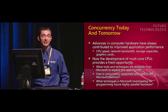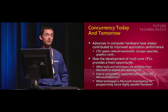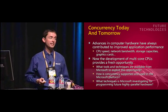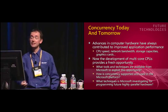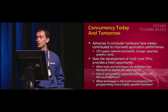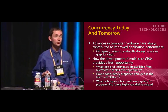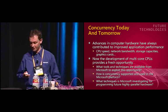During PDC, we've had a series of sessions about some aspects of concurrent programming and what can be done to benefit from this hardware. You may have seen Jan Gray and Joe Duffy's talks on the tools and techniques that are available on the current Microsoft platform for concurrent programming, and some of the details about how concurrency is used inside the platform, whether your application uses it or not. This session deals with the last of these bullets: the techniques that we're investigating for future languages and future tools, to see what we can do beyond the facilities that are already available in the platform today.